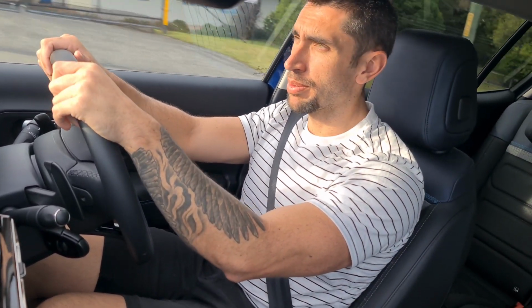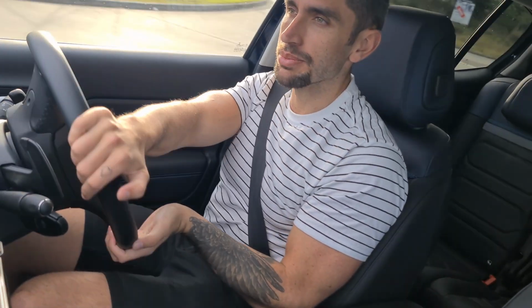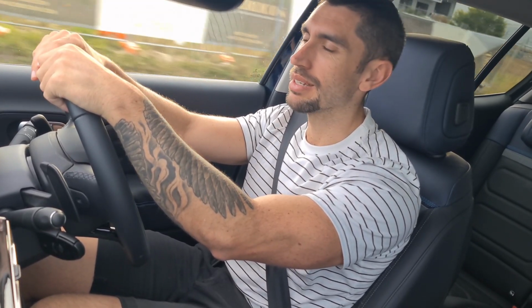To be honest, this is probably one of the first cars I've driven where Normal mode was the one I used the most. It was really comfy, really seamless, really smooth. I found Eco mode to be not enough throttle, so taking off at the lights you just seem to be very slow to get going in Eco mode, and I just wasn't really a fan of that.